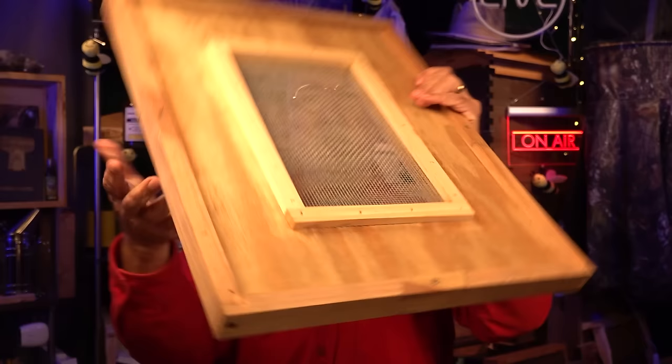This is something that you can look up for yourself. This is called a Snellgrove board. And the whole purpose of it is, it's a spacer. They come in 8 or 10 frame sizes. It might be interesting if somebody made them in nucleus hive size too.